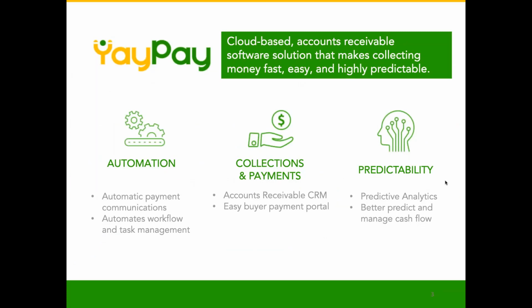I'm just going to do one quick slide, a brief overview of what YayPay is, how we are helping folks automate the accounts receivable process. So kind of think of it as three main pillars. So first, helping you automate a lot of those manual, tedious aspects around invoicing and collecting on invoices from your customers, making sure that each invoice is delivered and followed up in a very personal and timely manner.